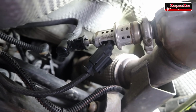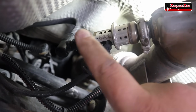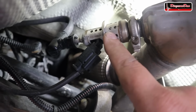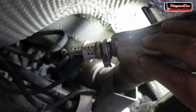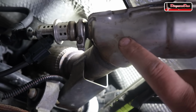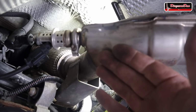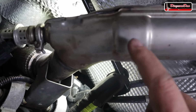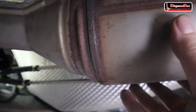The AdBlue makes its way from the tank to the AdBlue injector through this AdBlue line. Now when that AdBlue injector opens electrically, it will spray a fine mist of AdBlue into the hot exhaust system. Now when you spray a very fine mist of AdBlue into a very, very hot exhaust, it will immediately evaporate and form ammonia. That ammonia is then mixed with the exhaust gases through a mixer plate, which is located over here, before it makes its way into the SCR catalyst.